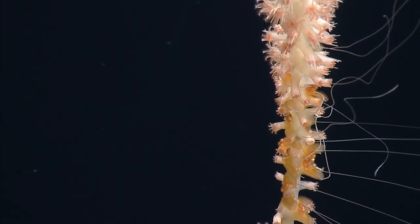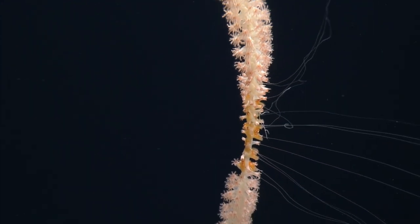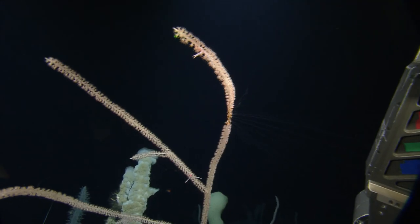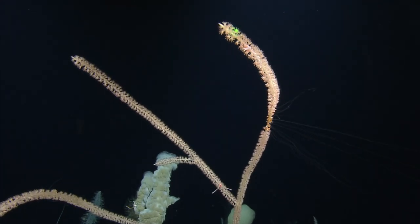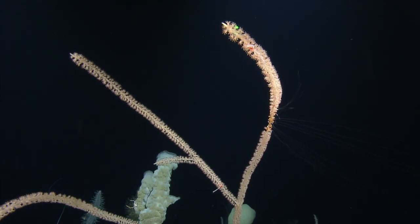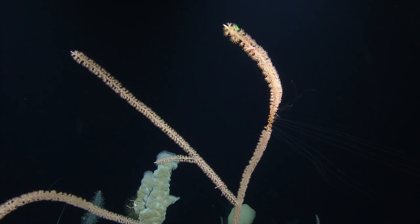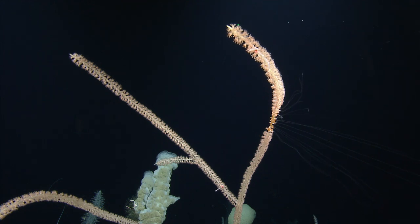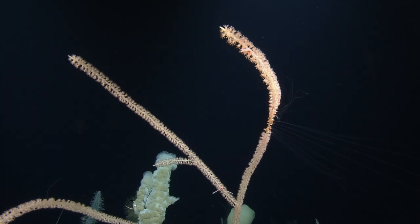Okay, you want to zoom out for me? That's a good question. About how much of this sample do we need? Maybe 10 centimeters? Yeah, a 10 centimeter snip will be perfect. Not too much. Roger. And we don't need to disturb any of the associates either, so we can go for that middle branch. Yeah, copy that.